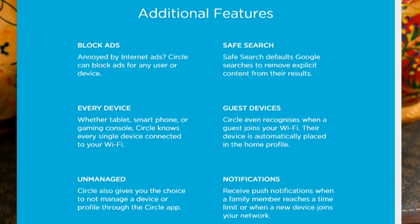Sorry, I'm just going to go back to this Circle thing. I was just reading more about it. It's got guest devices. Circle even recognises when a guest joins your Wi-Fi, and the device is automatically placed in the home profile. Safe Search defaults Google searches to remove explicit content from the results. Circle also gives you the choice to not manage a device or profile through the Circle app. So it looks pretty cool, doesn't it? Looks pretty good. Yeah, that could be a good solution.